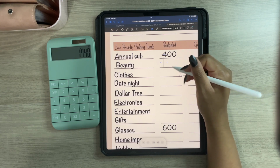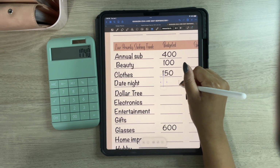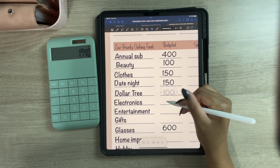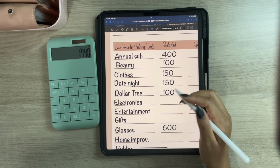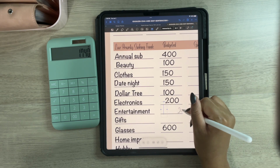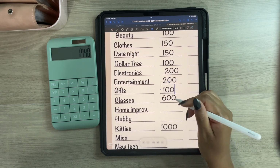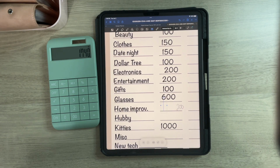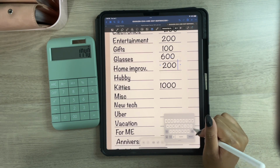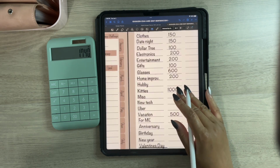Beauty is going to get 100. Clothes is going to get 150. Date night would get 150. Dollar Tree will get 100. Electronics, I'm going to give 200. Entertainment is going to get 200. Gifts will get 100. Home improvement, 200. Vacation would be 500. Okay, I think I overwent someplace.